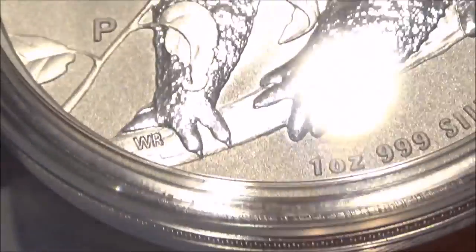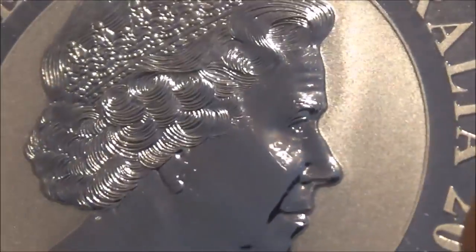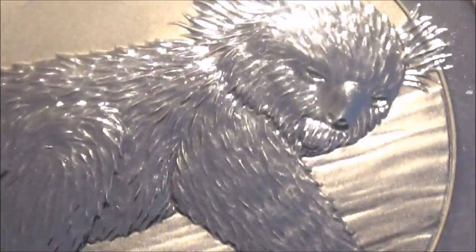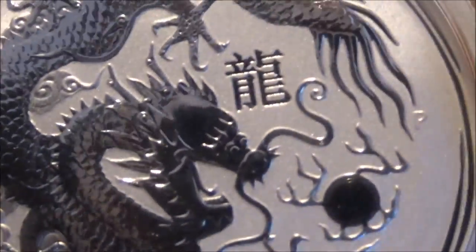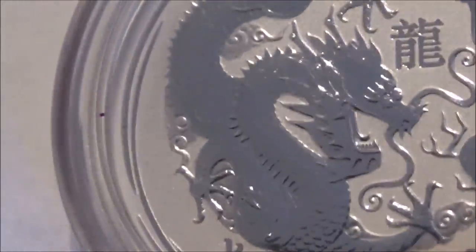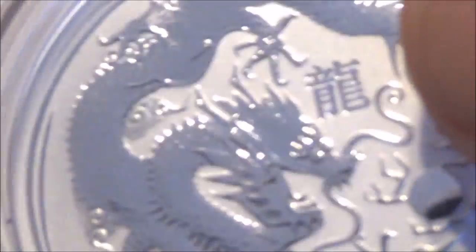Definitely a good looking coin, this one. I do like the different colorations. And obviously Queenie, 2012. Half ounce dragon. So you do carry quite a little bit of a premium on these half ounces, but yeah, managed to get this one at a reasonable price, I think.